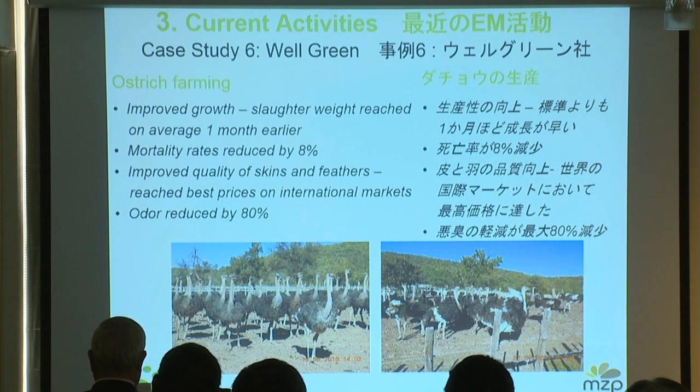And what I can tell you here is the improved growth experienced. Slaughter weight reached on average a month earlier, saved millions. Mortality rates reduced by 8%. Improved quality of skins and feathers. At the present moment, the skins and feathers reach the top prices on the international market as a result of the good quality. And then, of course, odor reduced by 80%.